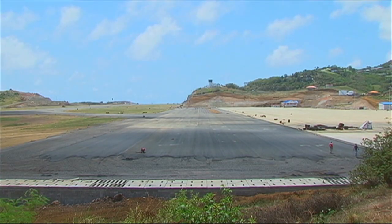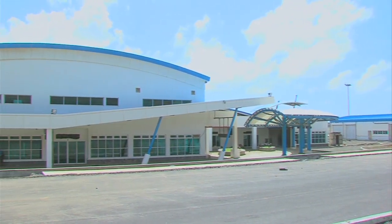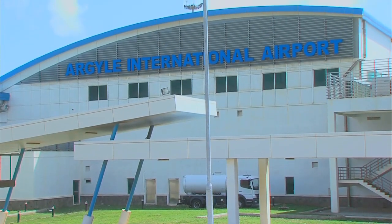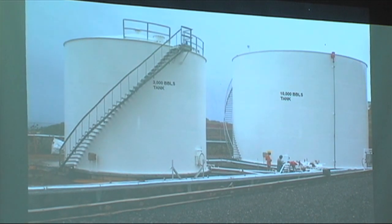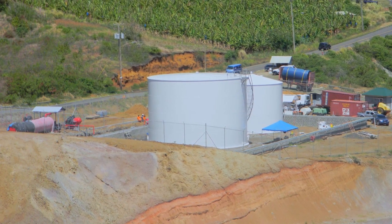As you will know, Argyle is a baby that has been born, and as it matures, the volumes will increase, but we have taken into consideration the growth of the airport. So once the airport grows and more fuel is required, then the ships will have a shorter rotation. But we anticipate that the shortest rotation would be at least 2 weeks. So when the airport is, let's say, year 5 or year 6, you expect a tanker rotation of about 2 weeks. But now we anticipate that it will be a 30 days plus rotation.